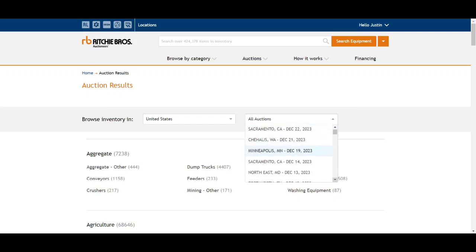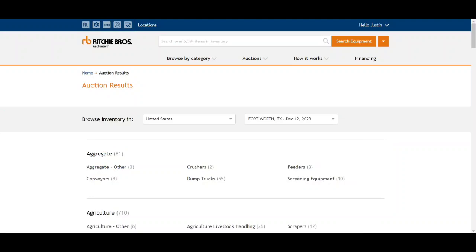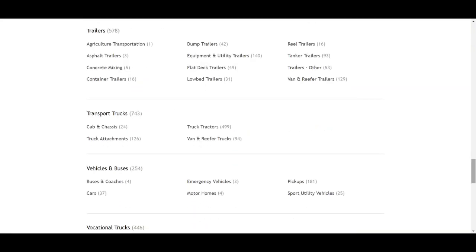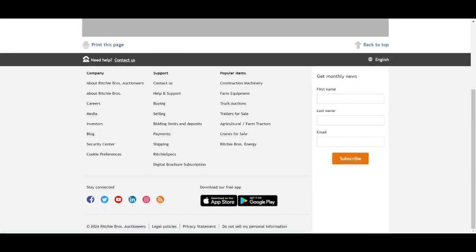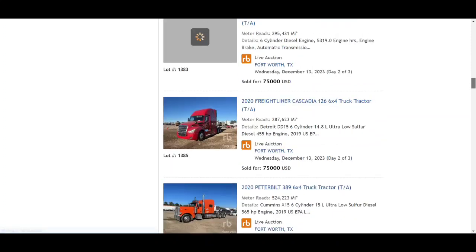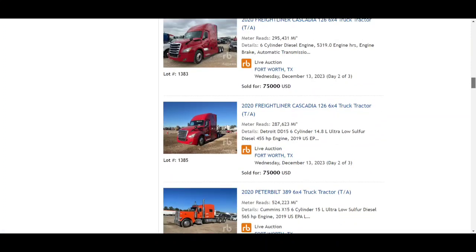So we got California, Washington, Minnesota. I see Fort Worth, Texas. Let's go there. December 12th, 2023. That was last month. Let's go to tractors. Let's take a look at the prices things sold for. Got some Peterbilts, got some Freightliners that sold.